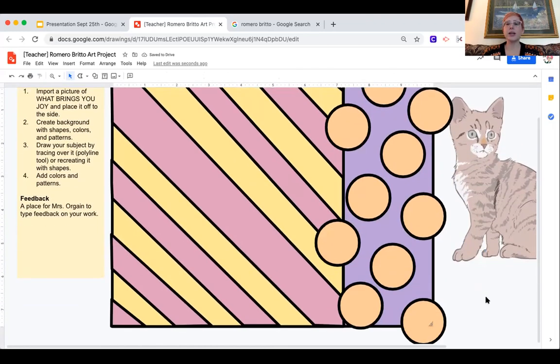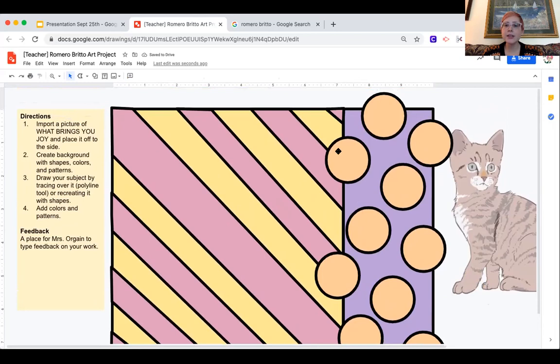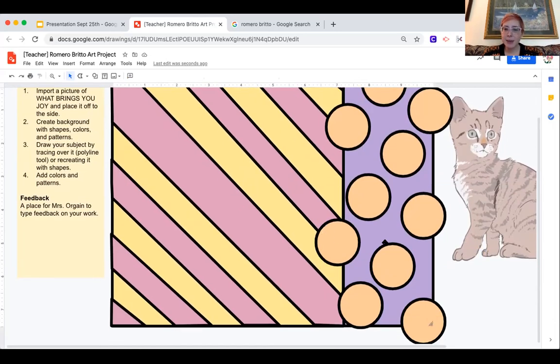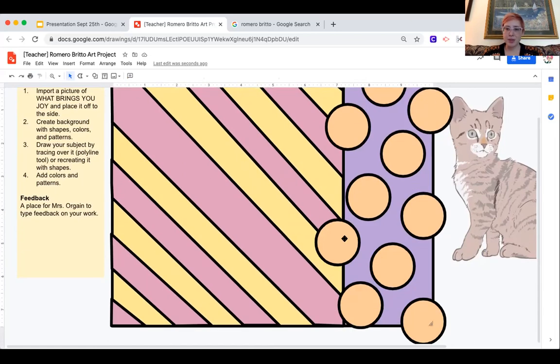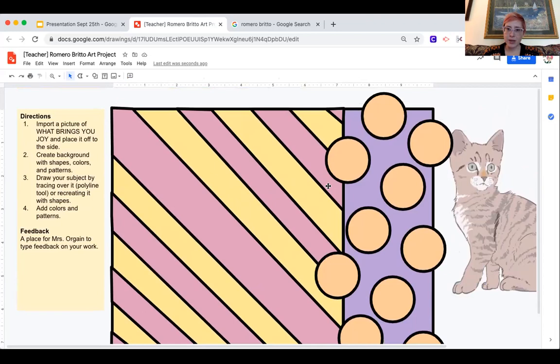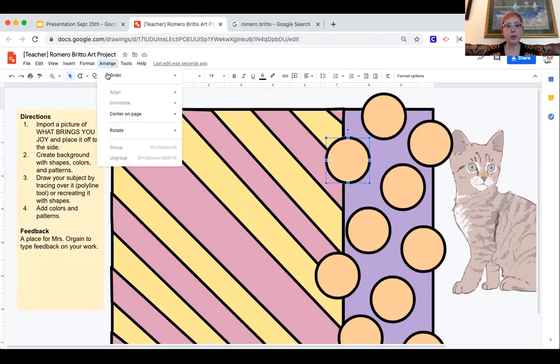Cool. And so now you're thinking, Miss Argain, that doesn't make any sense because this pattern is not staying over here. These right here that are going off the edge, we don't care about those. But these are definitely in our way. So essentially what we need to do is get this shape under these shapes so that it looks like it's cut off. So I'm gonna click on this shape and go to arrange, order, send backwards.